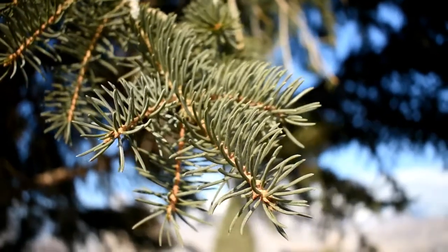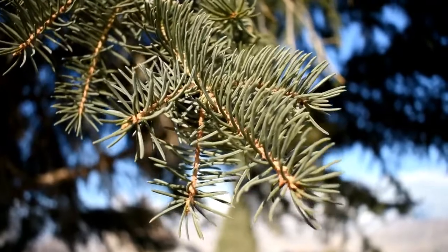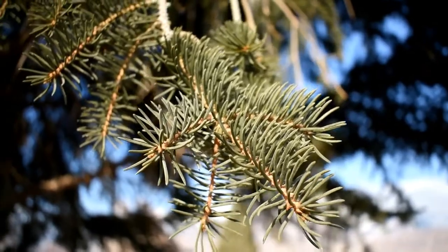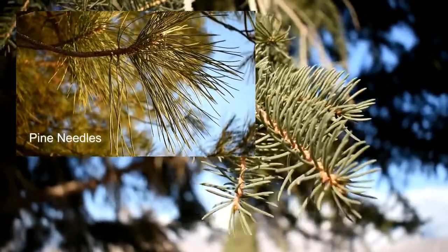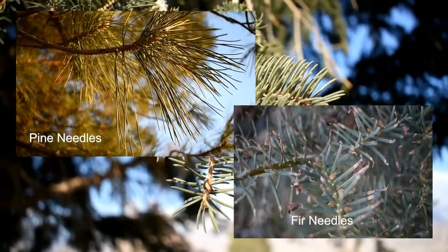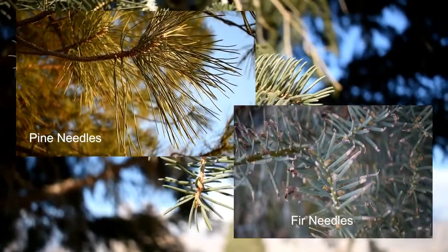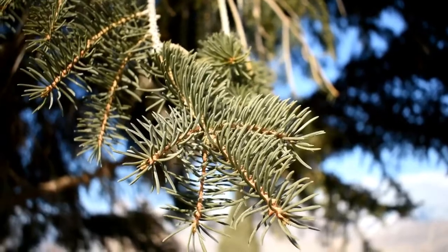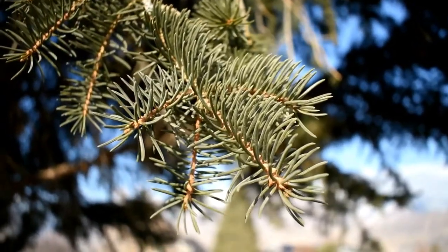Now, before we talk about different types of spruces, I wanted to really quickly remind you how to tell the difference between spruces and other conifers like pines and firs. To be able to tell the difference between spruce trees and pine trees and fir trees, first you need to look at the number of needles. Pine needles will always come in pairs. Spruces and firs will come out singly from the twig or branch. And then spruce needles kind of look like they're attached to little pegs on the twig or branch.